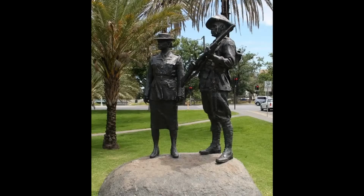It took until 2013 for a specific memorial recognising the Indigenous Australians who had served in all conflicts since the Boer War at the start of the 20th century through to the Afghanistan War. And even though they weren't considered Australian citizens until 1967 and were banned from the armed forces in the first half of the 20th century.